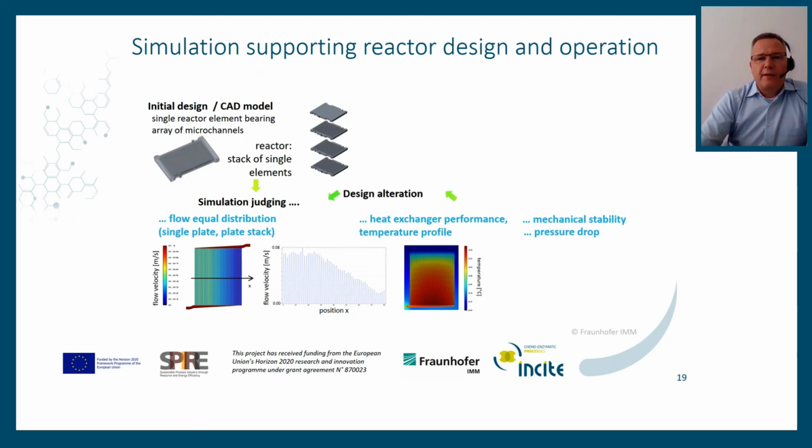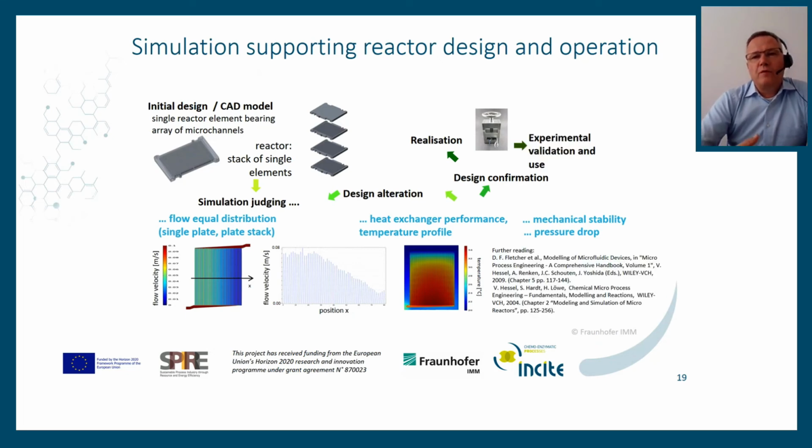If the simulation delivers at the first run not the right result, then you make a design alteration and repeat your simulation. If it's done and it's matching, then you have a design confirmation, and then it's going up to the realization of the reactor. And after the realization, you need also an experiment validation and use of this reactor.